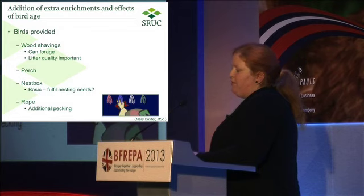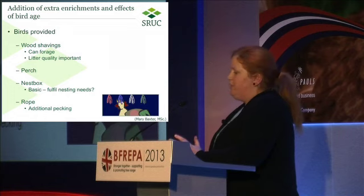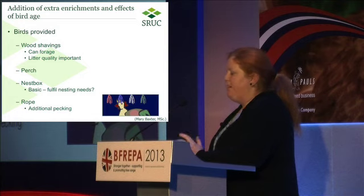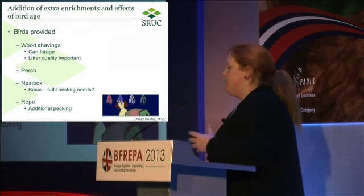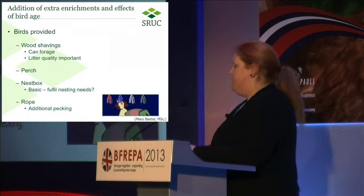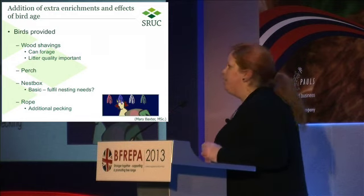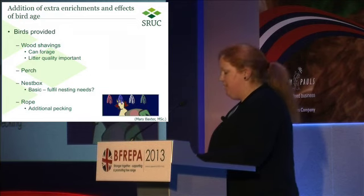So all birds were provided with wood shavings so they can forage, and as I said, we know litter quality is important. All birds were also given a perch, and they had a fairly basic nest box, which may or may not have completely fulfilled any nesting needs. Now we also gave them a polypropylene rope to peck, which I know is a standard enrichment in production systems. It was part of the Home Office license that the birds did need to be kept under certain criteria. So we gave them this rope to peck as well as something to do. So all birds were provided with these things.